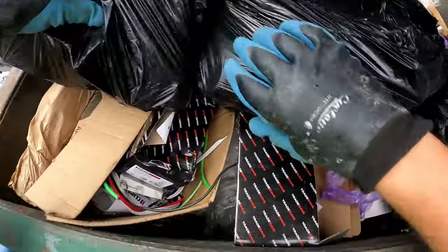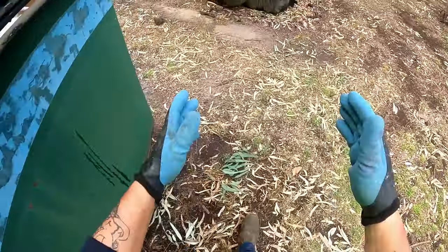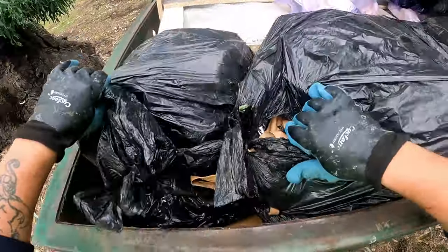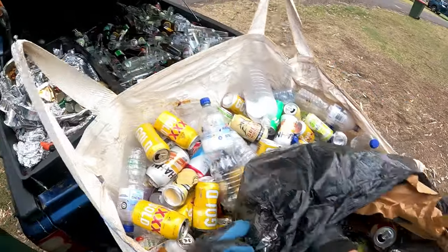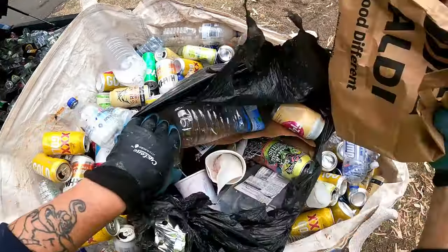Get that to there. We've only got a few bags. Oh, we got some wire there. Parked itself between the dumpster and the bag. You'll see it in a minute. Right, this one here, up into here, that way I can put the glass in there as well. Try to make it easy for myself.